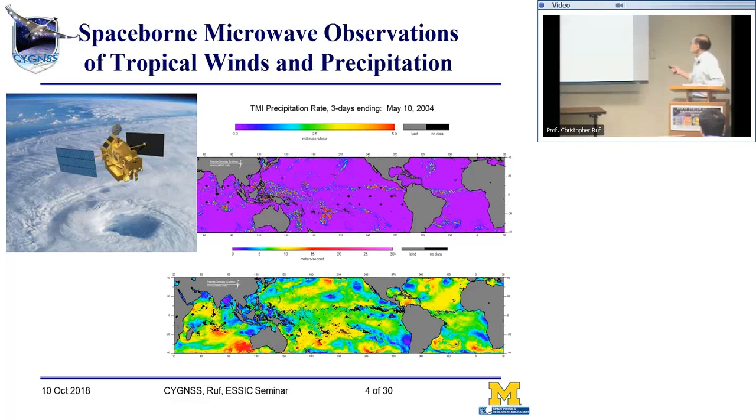One of them is that if you compare these two images, you can see that the places where there's heavy rain, like the ITCZ, are places where the winds are black. That's because there's a rain flag in the algorithm that says if it's raining, I can't do wind retrievals. The frequency these sensors operate at is too high to penetrate through heavy precip, so you can't see the surface when it's raining hard. So it's not going to work in the inner core of a tropical cyclone.